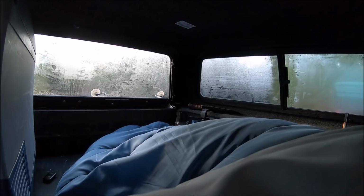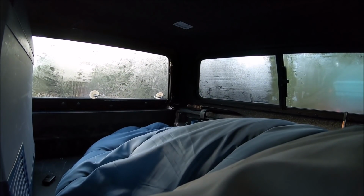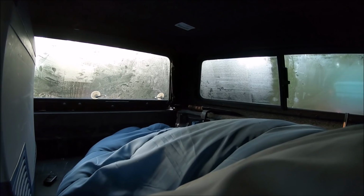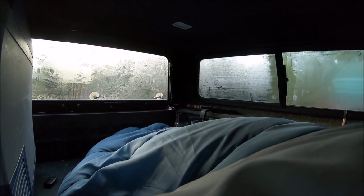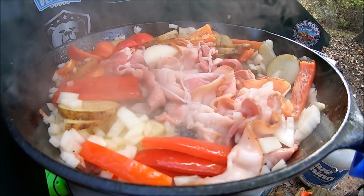It's about 8:30 in the morning, slept really well in here. It got down to about 52 degrees, and now it's time to get out, start a fire, and make some breakfast.